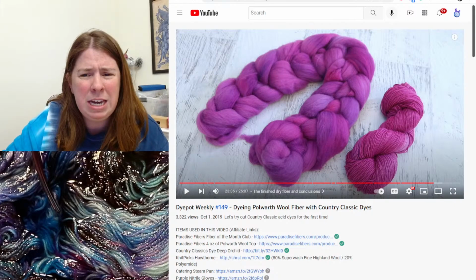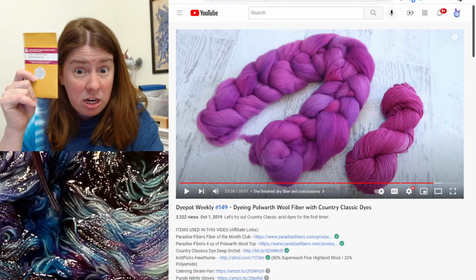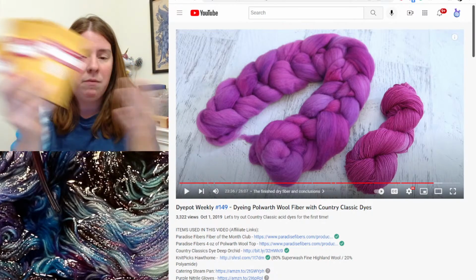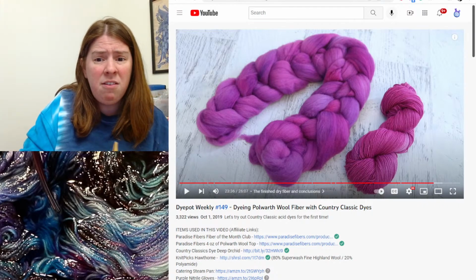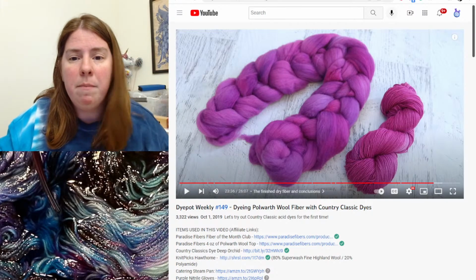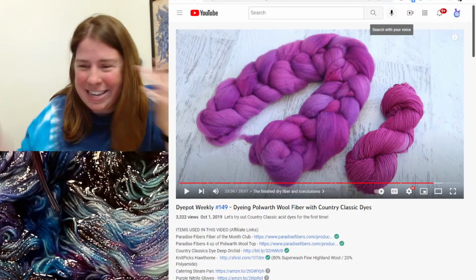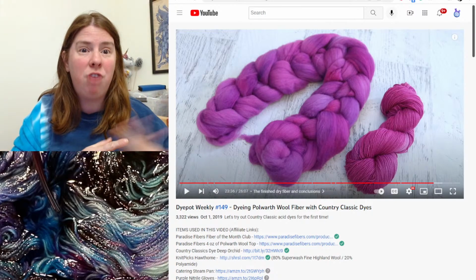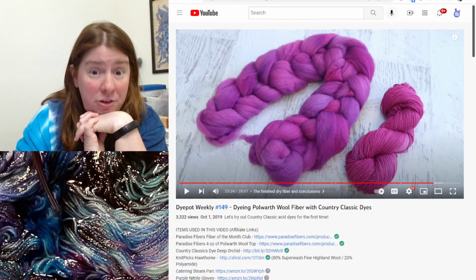I believe I maybe needed to add more acid. So this is a lot of dye. This is enough dye to easily dye maybe 800 grams with these 4 packets. So it is a really good quantity. I'm excited because I was thinking about getting more Country Classic dyes to do another review, because this is the only time I've tried it and I haven't tried speckling with it, and I want to try speckling with it.